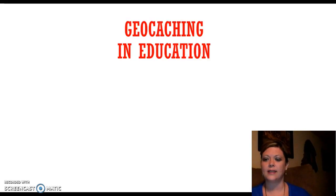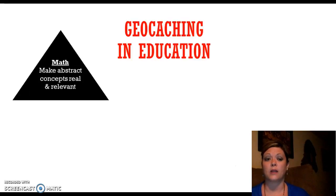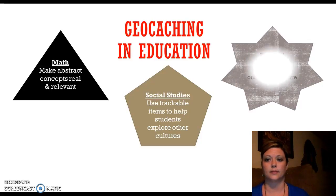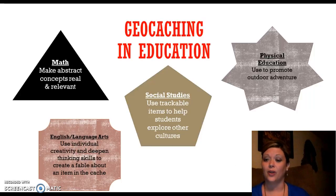Geocaching in education. This is where we can relate it to Common Core, some things that we could do in our classrooms with our students. In math, you can make abstract concepts real and relative. In social studies, you can use trackable items to help students explore other cultures. In physical education, you can use it to promote outdoor adventure. And in language arts, which is my content area, you can use individual creativity to deepen thinking skills to create fables about an item in the cache.